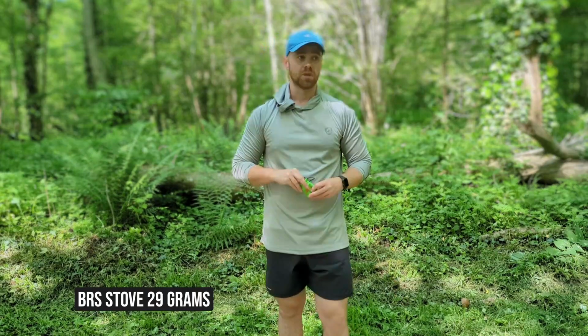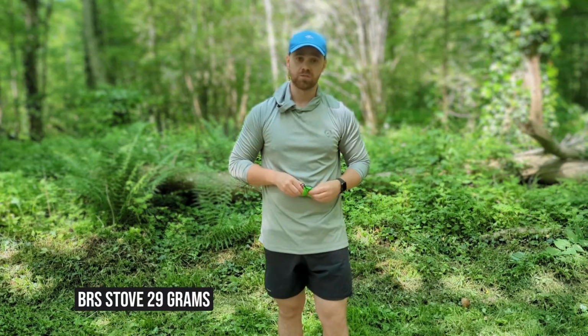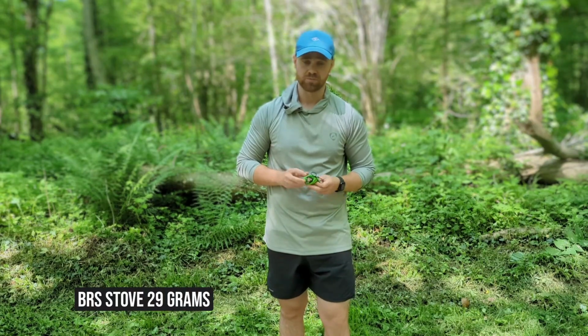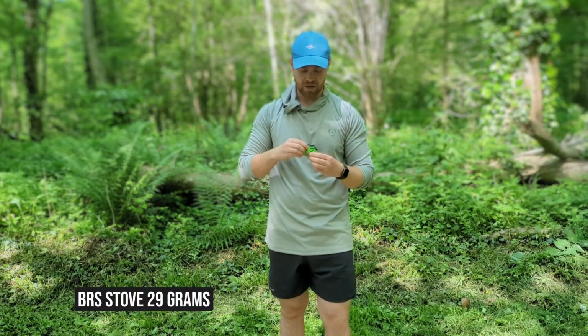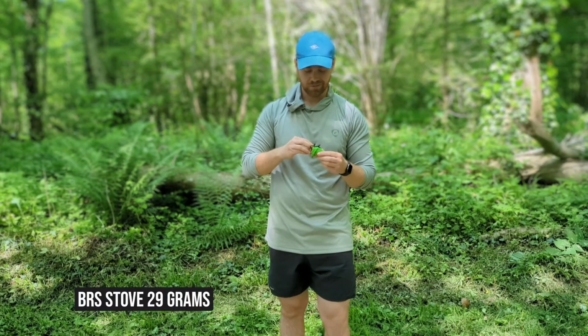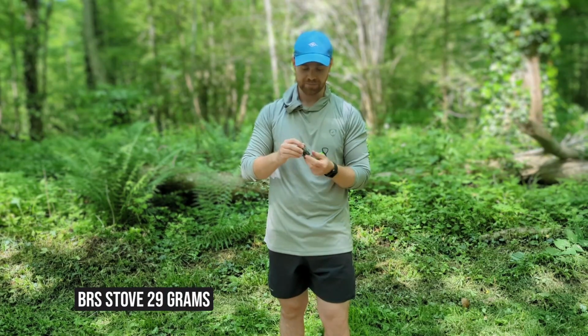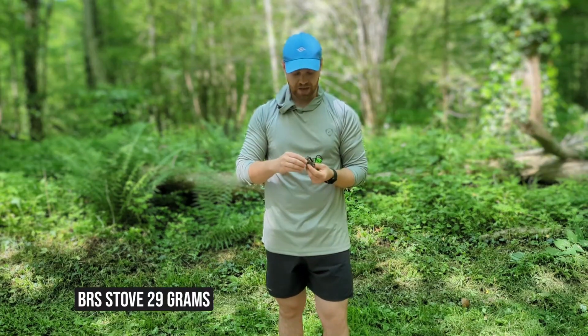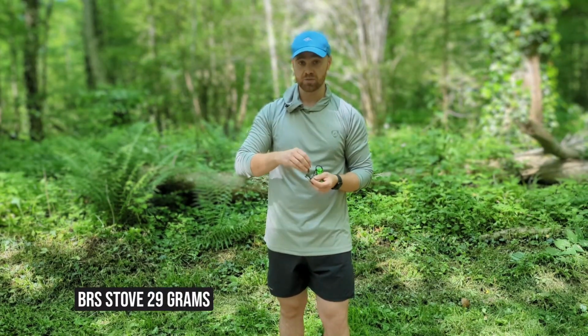These BRSs are some of the lightest stoves you'll ever see, really compact, super cheap as well. I believe they're all the way from China, nice and effective. And they are, if I can get it out, very, very small and very, very compact. Check it out. That's it. That's all you'll need. And that screws on top of the gas canister. And then you're able to light it up and have yourself a nice warm meal.